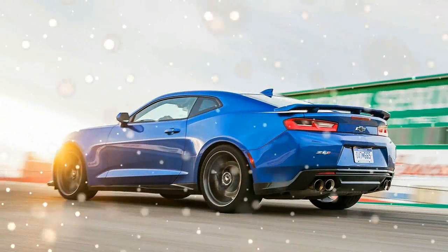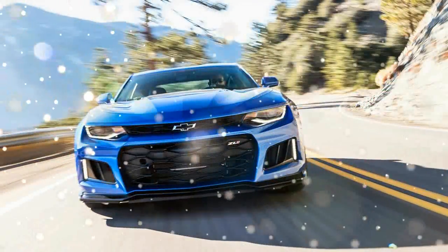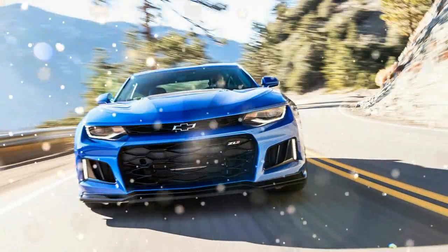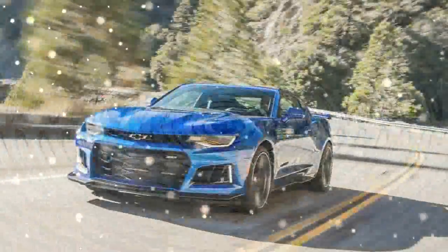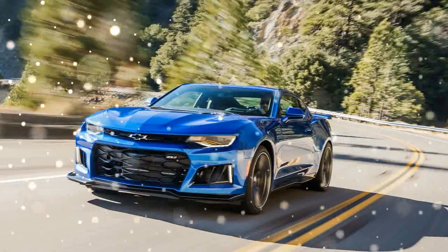It's not fair to think of the ZL1 as merely a Camaro with a hairy engine. All the front body work is new, with wider fenders to cover 285/30 ZR20 Goodyear Eagle F1 Super Car 3 front tires surrounding ginormous 20.